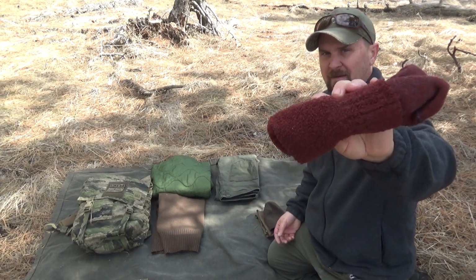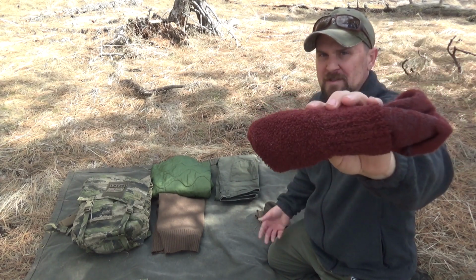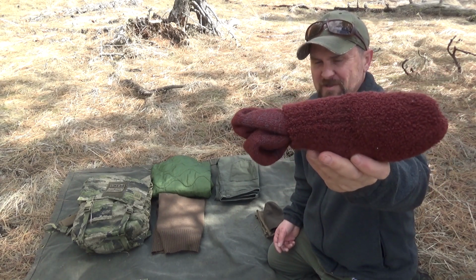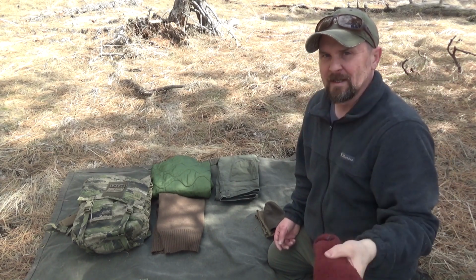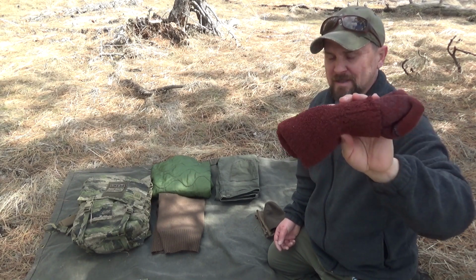Socks, of course, big heavy, mostly wool. I don't know what brand these are. They're just some wool socks that I received as a gift. They work really well. I've got about 6 pairs of them. So very comfortable, very lofty. I only wear these when it's really cold out. I have very hot feet.